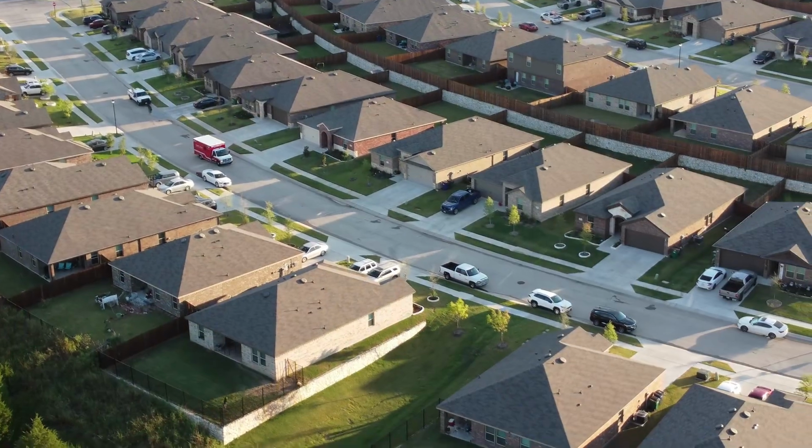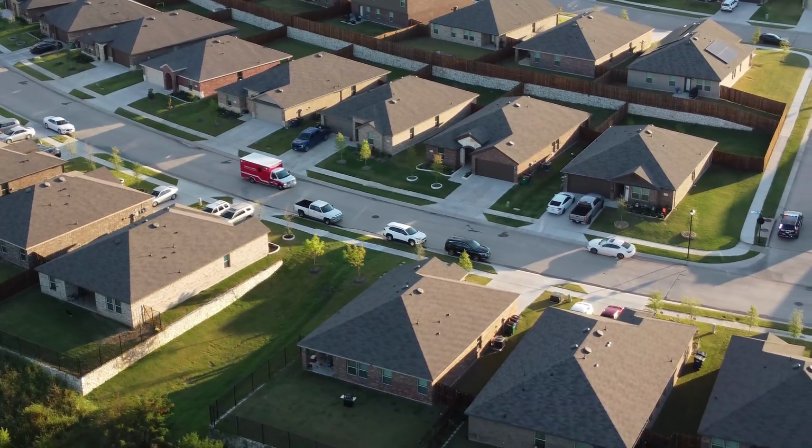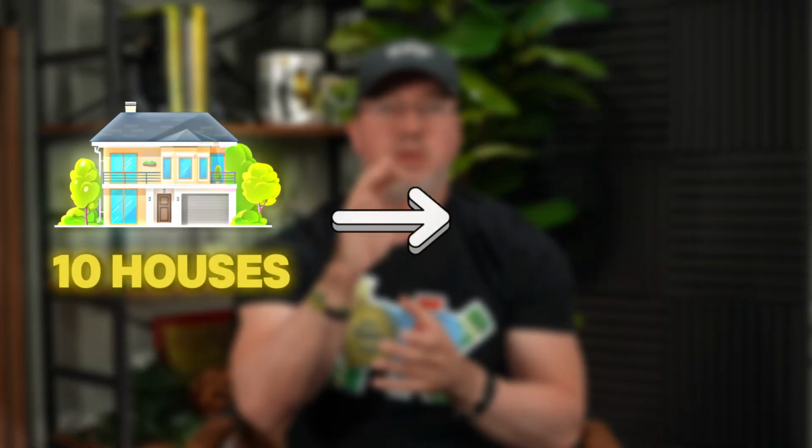So real estate as a whole, when you buy real estate and hold it, over time it usually doubles and even triples. So the rent also usually doubles or even triples. So let me give you a really good example. You could go out and buy 10 houses using the BRRRR method. And if you don't know what the BRRRR method is, watch my video on my YouTube channel breaking down the BRRRR method.